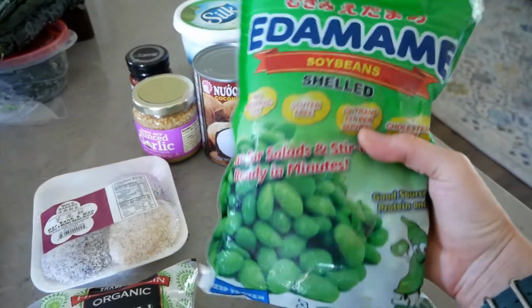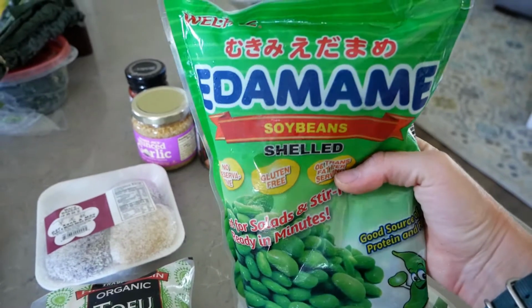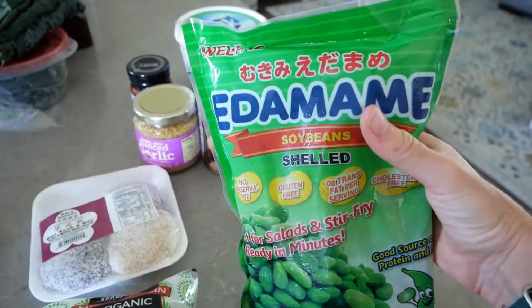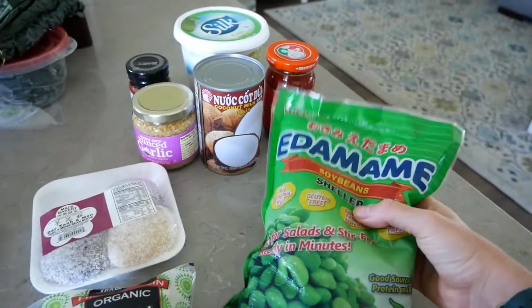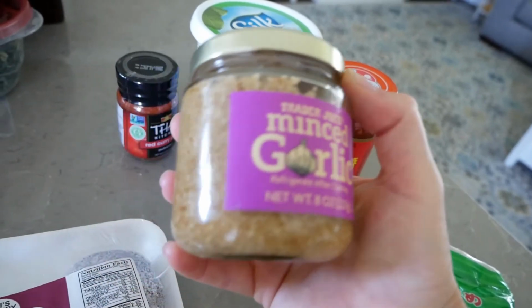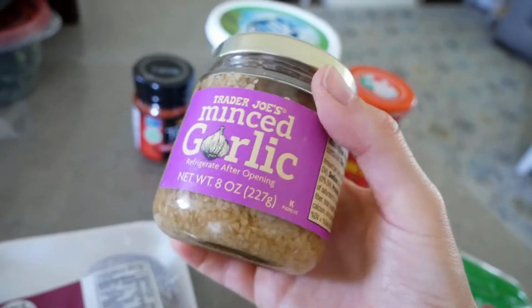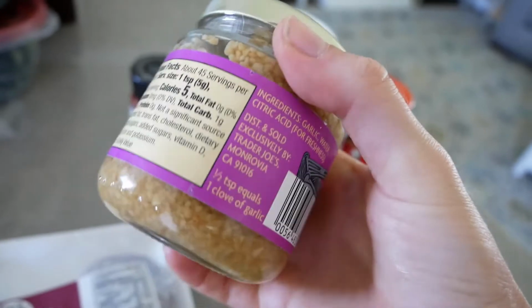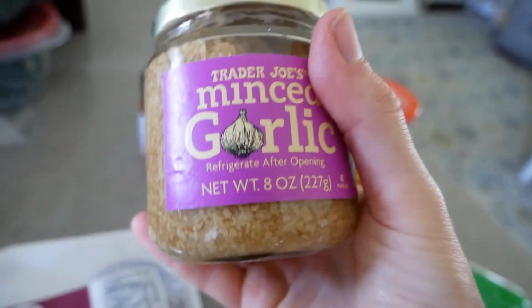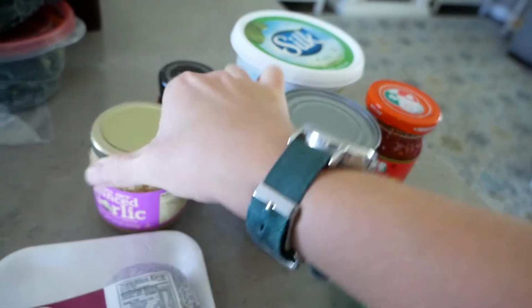So this is frozen shelled edamame that I get at my local Asian market, and I really like having this around because it's a super easy thing to use very quickly. Another meal prepper trick is minced garlic that's jarred. I got this at Trader Joe's, but you can find it even at the 99-cent store, and it makes it super easy so you don't even have to cut up the garlic.